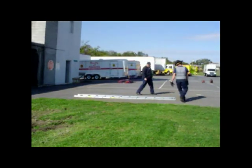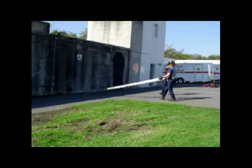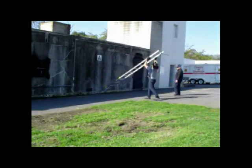The next stage is the ladder raise. Using any ladder raising method, you will position a 14-foot roof ladder against the building. Once the ladder is in place, you will then lower it back down and drag it back until the heel of the ladder crosses over the starting line.